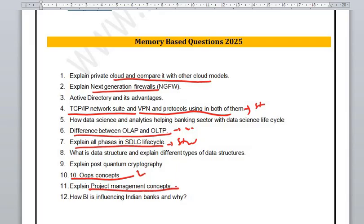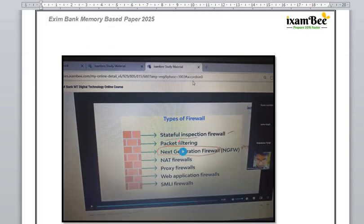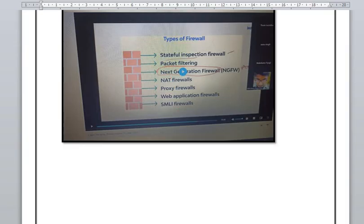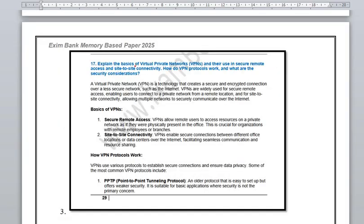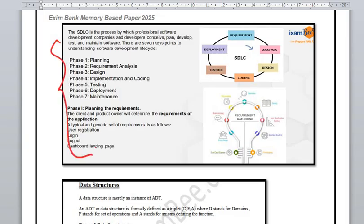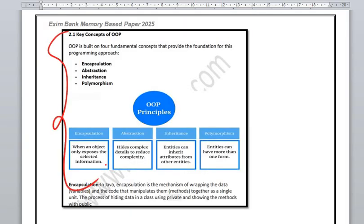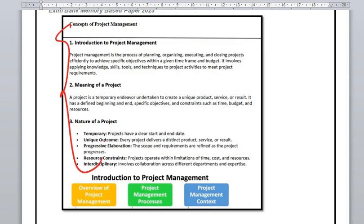Project management concepts were also thoroughly discussed in our study notes. I will share the screenshots with you, and it will prove my point. So here are the screenshots. This is the live class where we discussed next generation firewall, and these are the study notes where we discussed virtual private networks, then the difference between OLAP and OLTP, then the SDLC life cycle, questions about data structures, key concepts of object oriented programming and project management concepts.